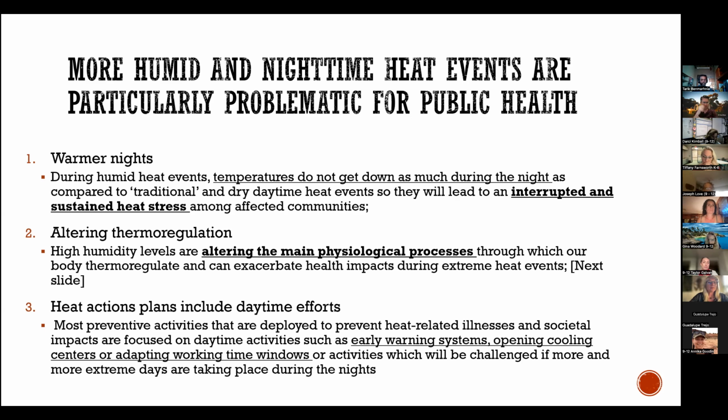So usually when there is a heat wave, preventive activities are going to include early warning systems. You probably heard that when there is a heat wave, on NPR, on the radio, on the TV. There will be a lot of messages: be careful, there is a heat wave. This is a message from the National Weather Service. Try to reduce outdoor physical activity. If you're pregnant, be careful. You probably heard that. This is part of a heat action plan, an early warning system with preventive messages.